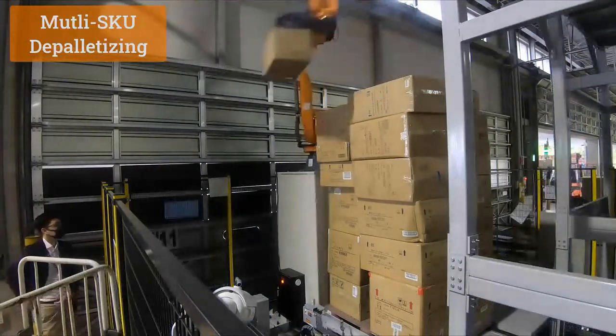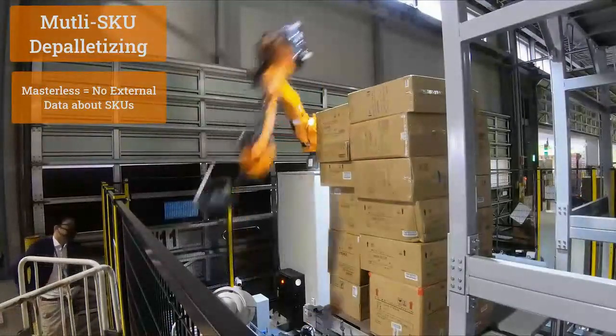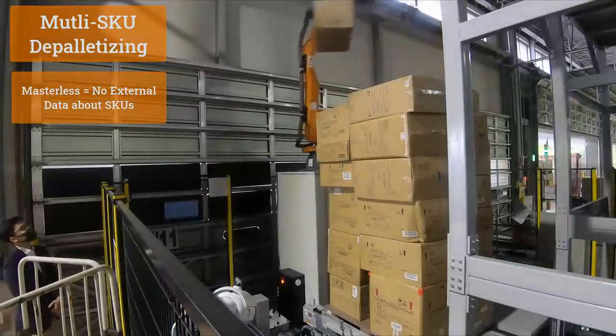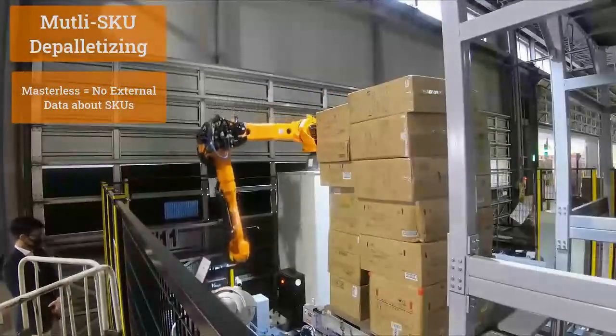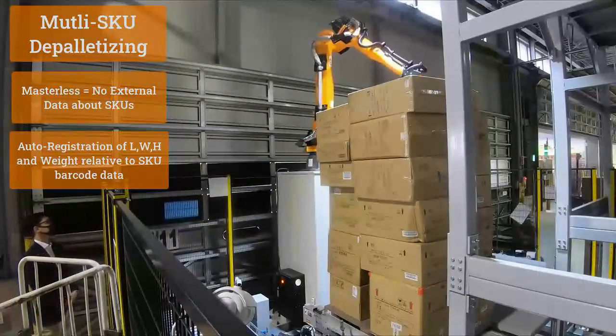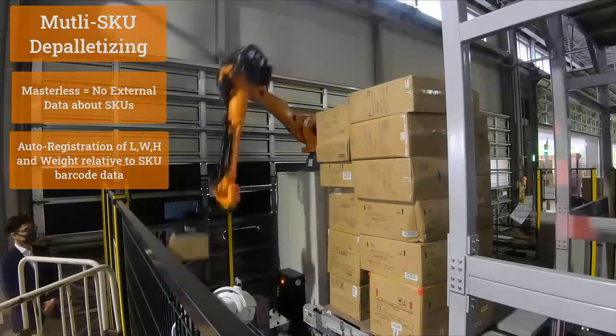So this is a quick video of the multi-SKU depalletizing. So it's masterless. There's no external data about the boxes that are coming in. So we are managing to pick and drop this onto a conveyor in real time with no prior information about what this pallet looks like.